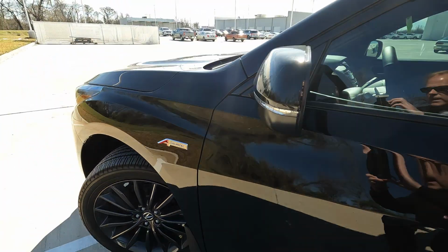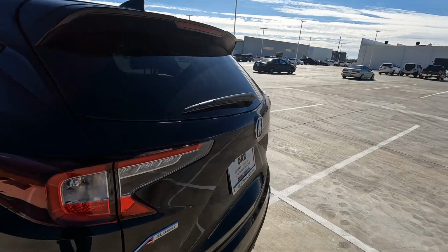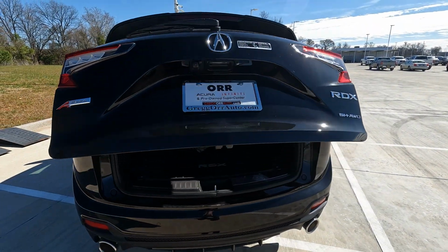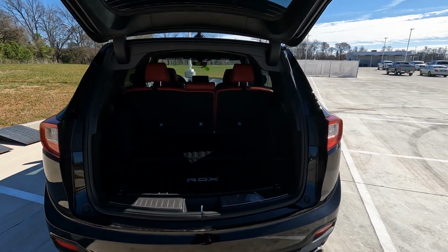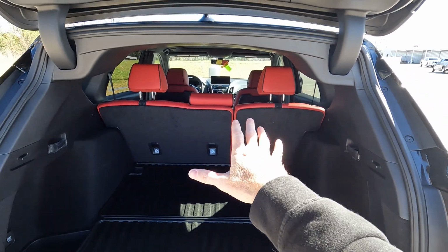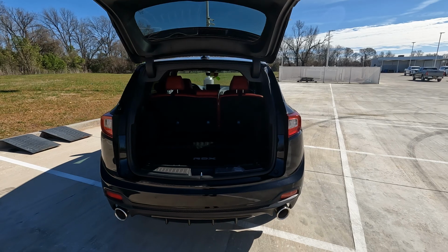This is the 2023 Acura RDX. The cargo capacity, according to Acura, is 29.5 cubic feet, and there obviously are a couple of different ways that you can set things up. You can lower the rear seats, lay them flat, and you'll increase your cargo space to the maximum of 29.5 cubic feet. But what does that really mean for you?